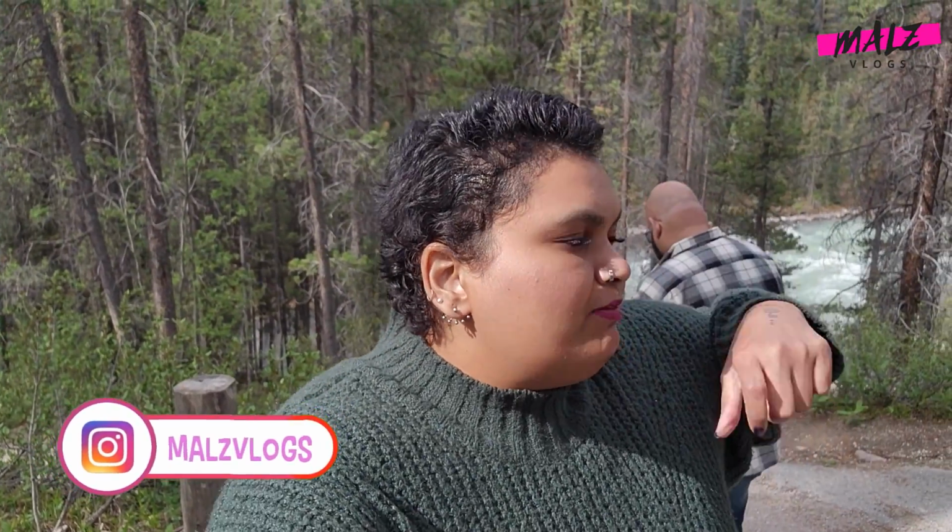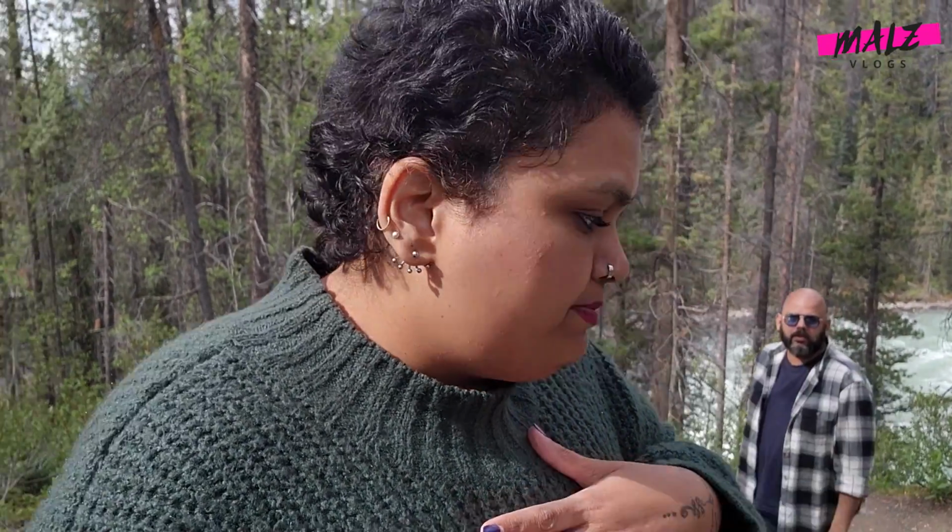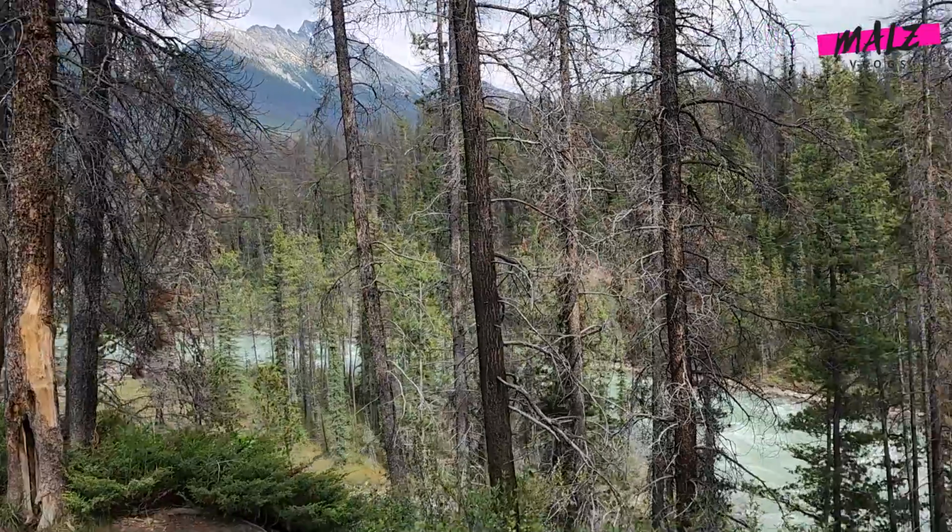Sunwapta Falls, which is in between Athabasca Glacier and on the way to Jasper. So if you are on the way, it's better to see this and then head to Jasper, because it's around 1.5 hours from Hinton. So it's always better to finish this. We're going down and seeing how it is. I'll also show you guys.